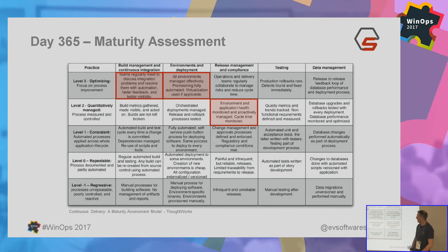We're not quite at the top, level 3, for our release management and compliance, but we monitor our environments. You can see the notifications that we're getting in Slack, so we know what is going on, and our cycle time is monitored. The place that we do fall down currently is our testing. We've got manual testing, so catching regressions is quite hard. A lot of this automation has been capturing it early, but sometimes we can miss stuff. So this is our main thrust at the moment, to get our testing up levels.